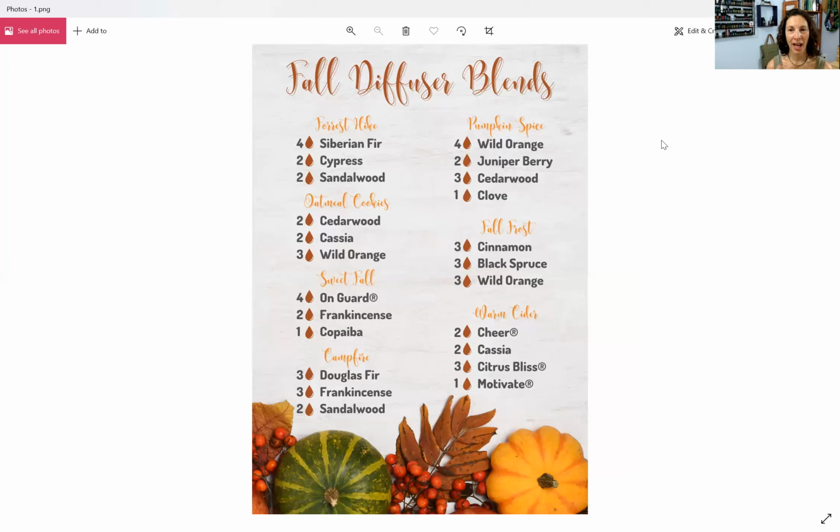So you might be surprised with some of these, but again, when you bring these together, synergy takes over and you get that pumpkin spice aroma. So just 1 drop of clove though. Clove is super strong, okay? Really great for your immune system again. So you're getting some really serious benefits with all of these, honestly. But pumpkin spice is a favorite for most people.